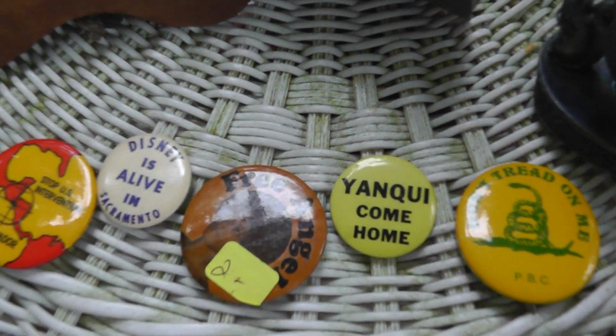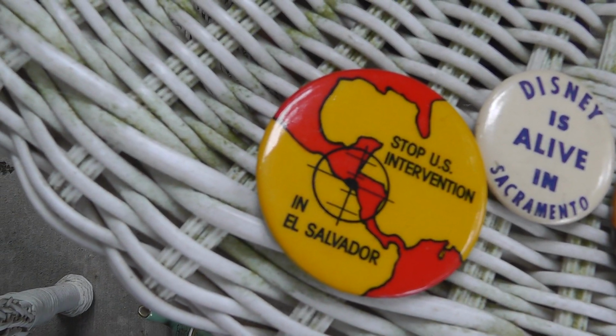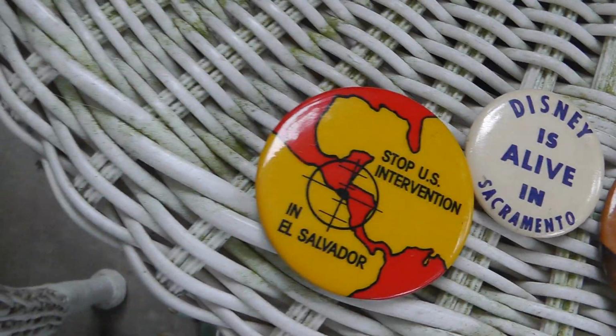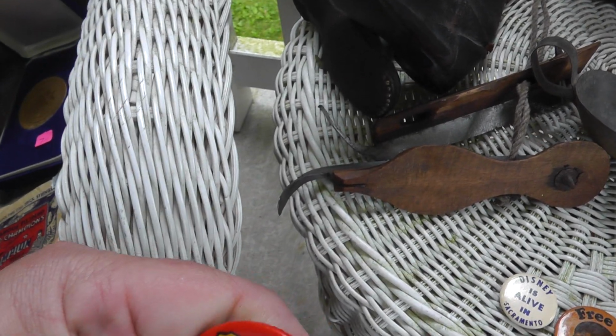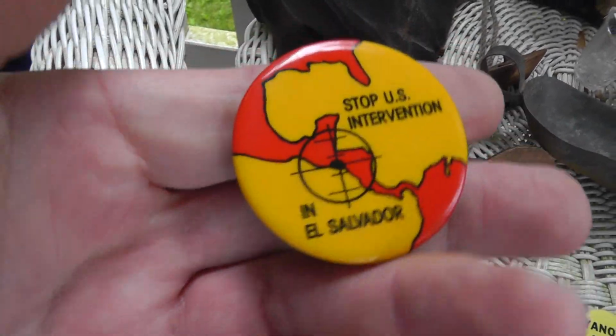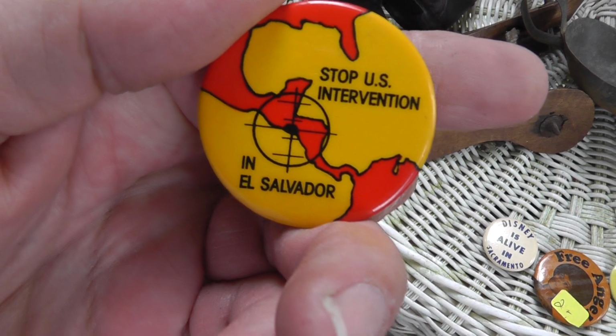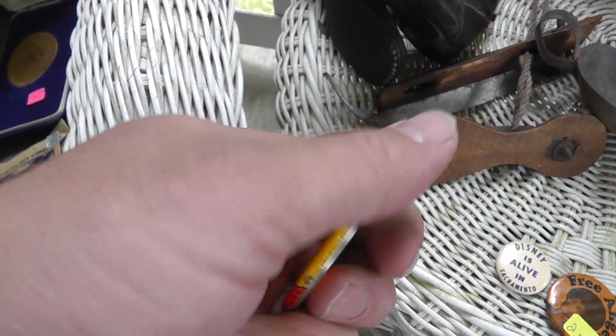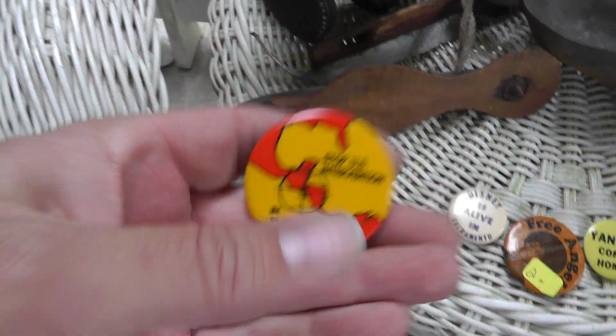Some vintage buttons. El Salvador. Back when it looked like the U.S. was getting involved in El Salvador. I remember the joke back in the 80s. How do you spell El Salvador? And they would spell it V-I-E-T-N-A-M.